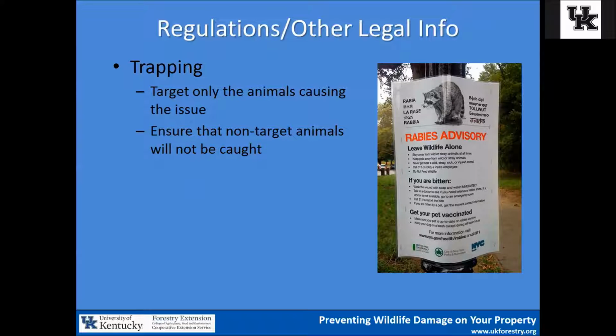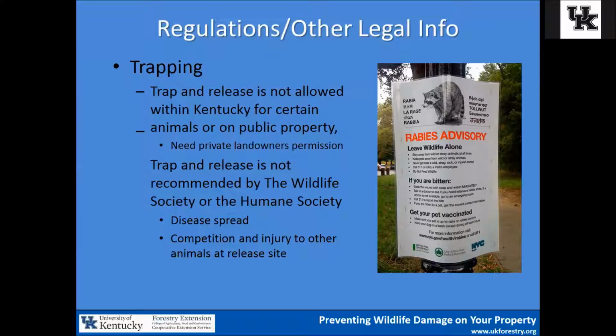That kind of goes along with poisoning, the same idea where we really don't want it to affect animals that aren't the problem. But trapping in this and in almost all my talks is really the last ditch effort. We don't want to get to that point. We want to cut things off before we recommend this method.